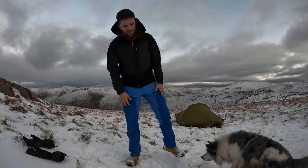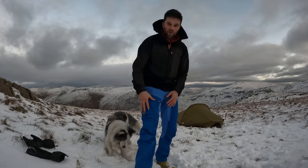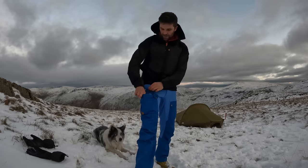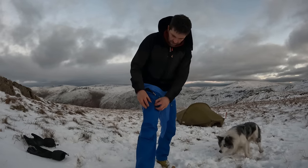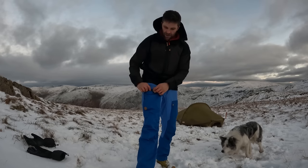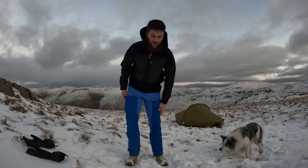Yeah, the trousers themselves, these are pretty straightforward. Pockets on the front here, which are just great just to pop bits in. I've got my, let's have a look, pair of sunglasses in there at the minute. What else is in there? Oh, a battery for my GoPro. And in this side I've got my car key and a couple of other batteries.